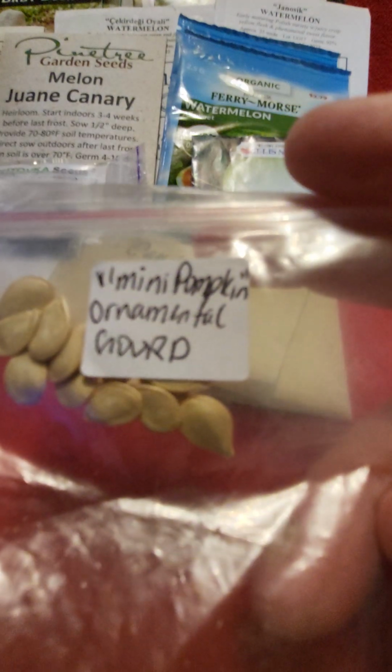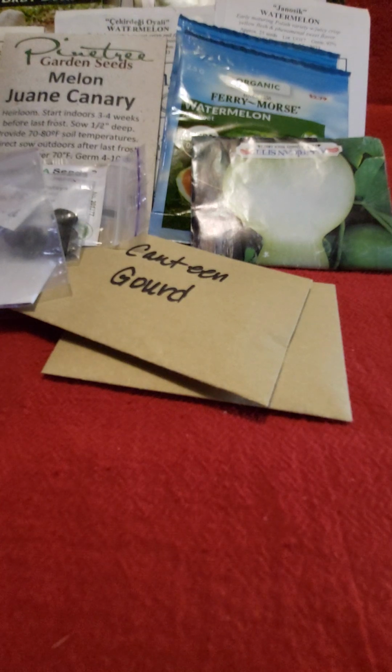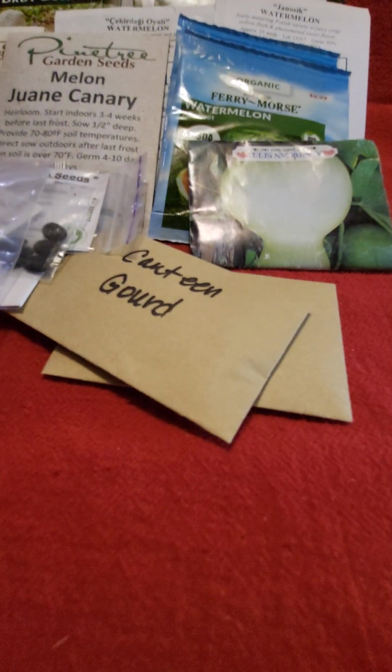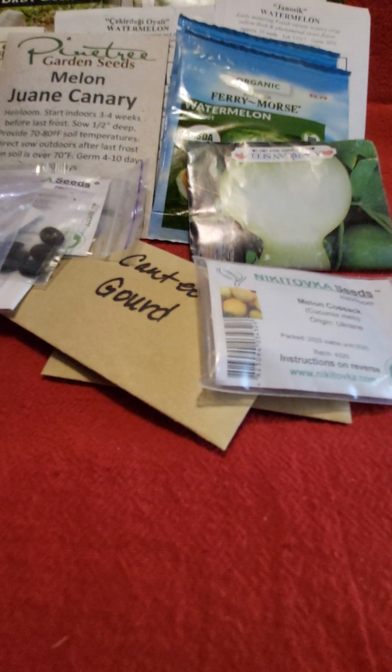Mini pumpkin ornamental gourds. That would be cool. So it's actually technically a pumpkin, but you don't eat it. I don't know as I would waste my bed real estate for that, but possibly. I mean, if the chickens can eat it, that's fine. Cossack melon. More orange glow.